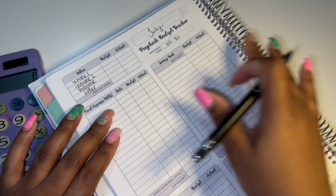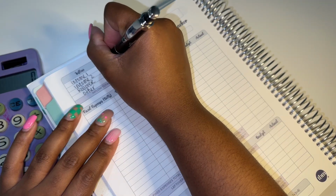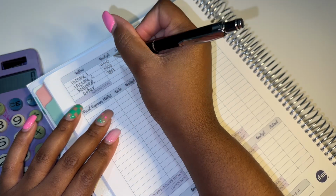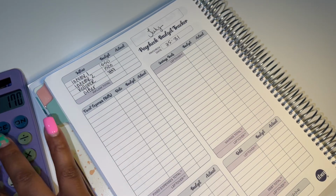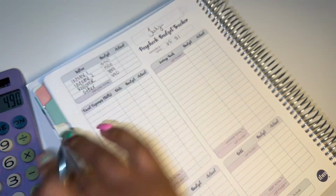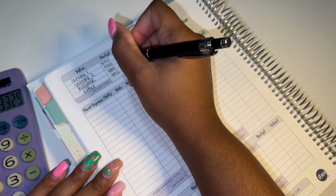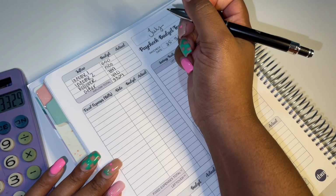So first we're going to be talking about our inflow of money. For income one, we are going to be budgeting $550. For income two, we are going to be budgeting $1,500. For rollover, we're budgeting $789. And for other, there is going to be some additional income that goes in the account this week, and that is going to be $490. So we're going to add all of that up to see what we get, y'all. And that is going to bring us to $3,329 to work with for this paycheck.